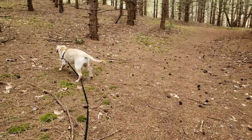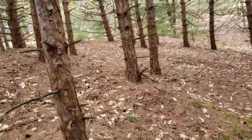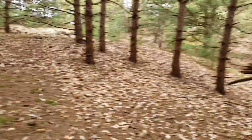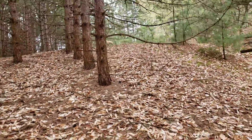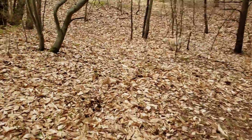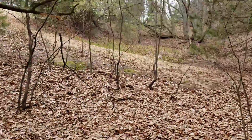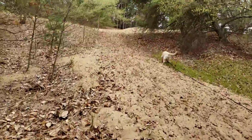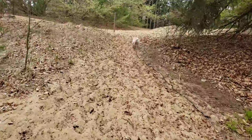They are so loud, aren't they? This way, Bailey. Come here. Come on, big girl. Come here. This sand dune is one of my favorites. And it's Bailey's as well. Woo! Up you go, big girl. It's amazing the diversity of flora and terrain that you get on this path.